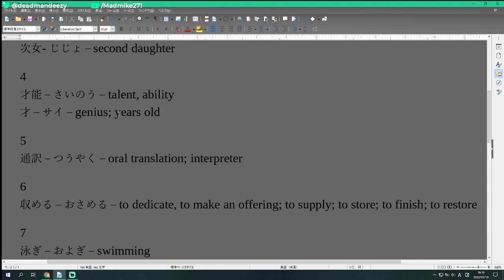Number four is sai-no. Sai on the left side is genius or years old. No on the right side is our ability, or kind of being able to do something. Ability, talent, skill, or capacity. So your sai-no is literally your genius ability, but it literally means your talents or ability.